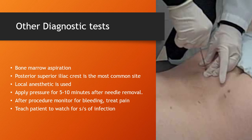Other diagnostic tests that we might do for somebody with a hematologic condition include bone marrow aspiration. We do this to study the bone marrow of a patient to identify the presence of leukemia, malignancy, or to determine the cause of anemia. The most common site is the posterior superior iliac crest, or the pelvis. And the patient could be pre-medicated with Tylenol.